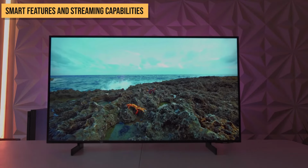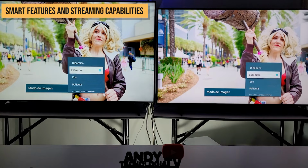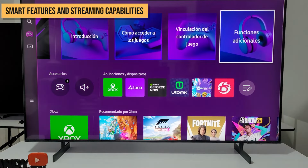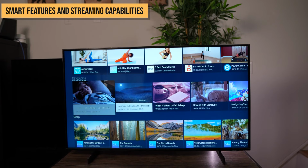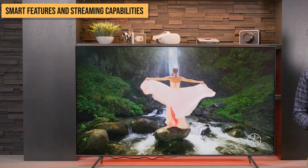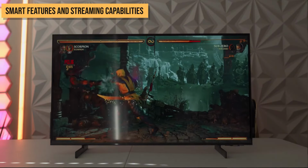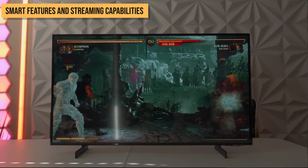Moving on to smart features and streaming capabilities, both these TVs come armed with Samsung's impressive Smart Hub interface. That means easy access to popular apps like Netflix, Hulu, YouTube, and more. No extra streaming device required. Samsung is constantly expanding its lineup of on-demand entertainment too, so you'll never run low on binge-watching options. Now, the CU8000 does get a leg up here with the latest and greatest version of Smart Hub. We're talking slick graphics, lightning-fast navigation, expanded voice control, and some cool new gaming options.